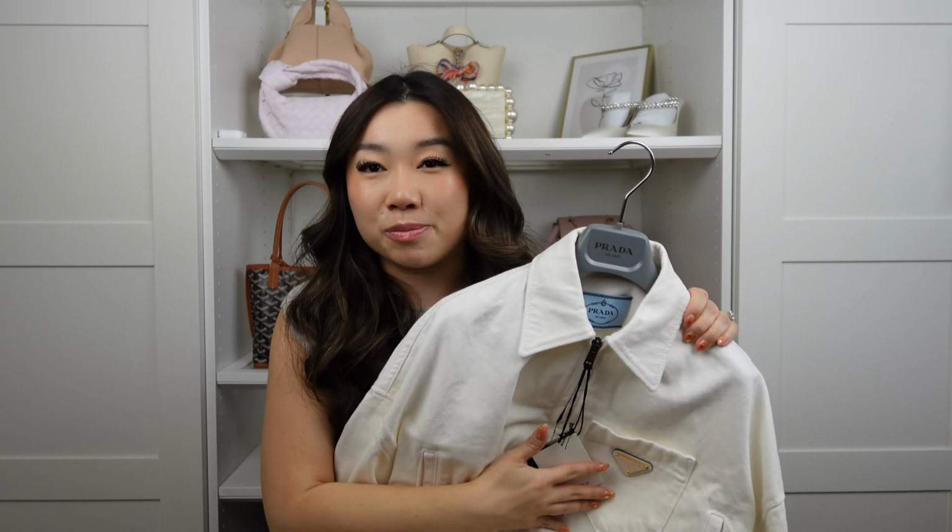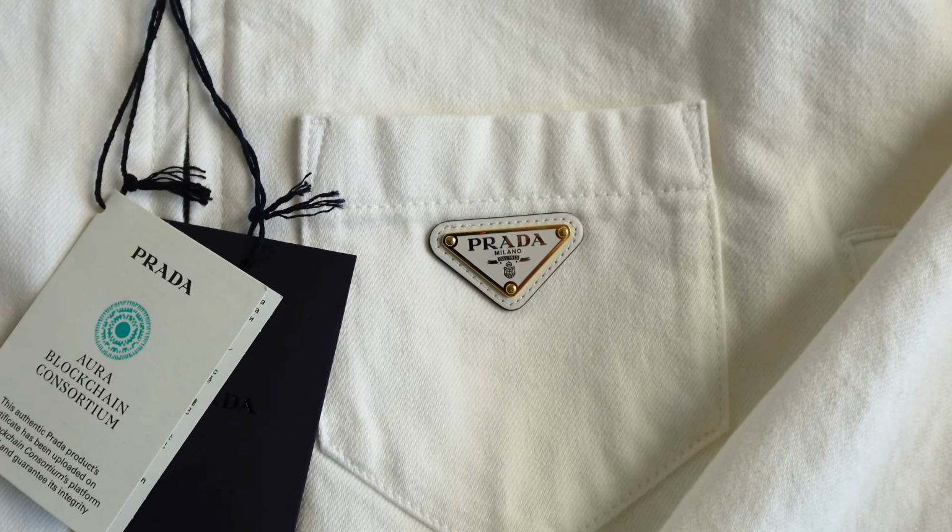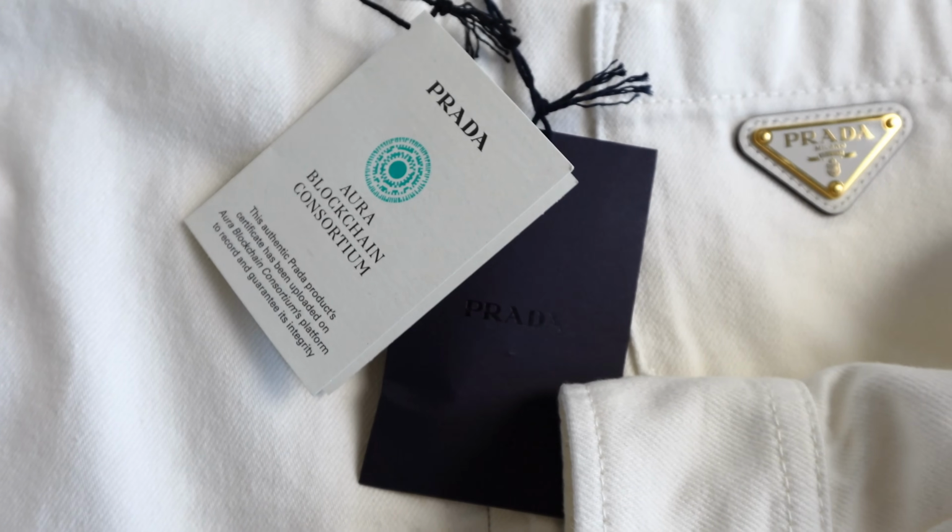I mean, how cute is this? I just feel like this matches my everyday wardrobe. This is going to match even the dress that I'm wearing today. And I can't wait to wear it.